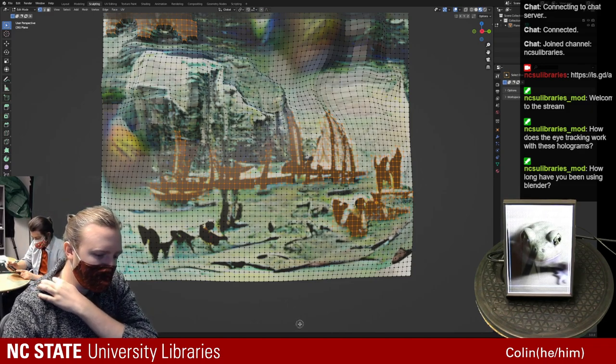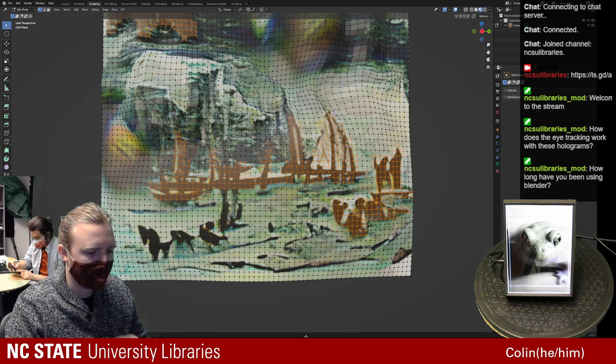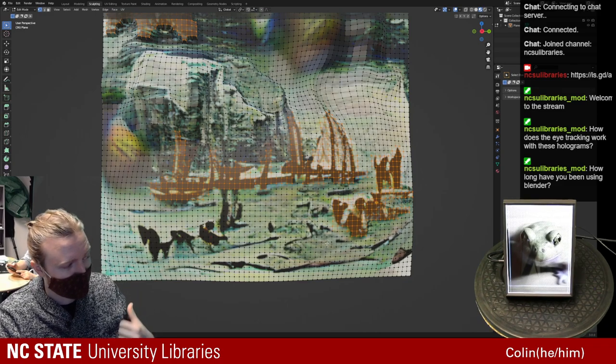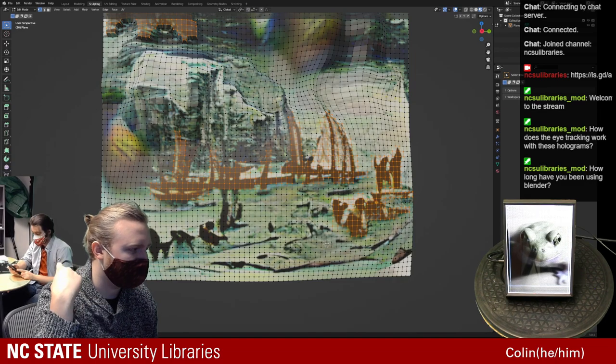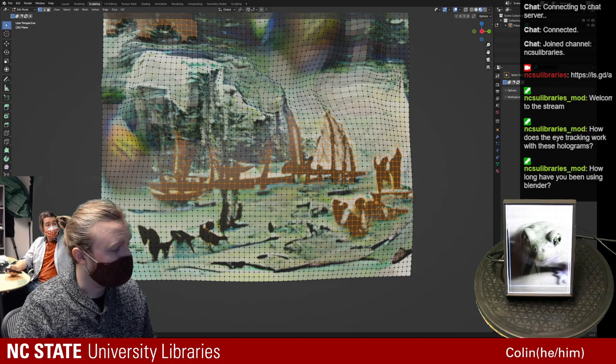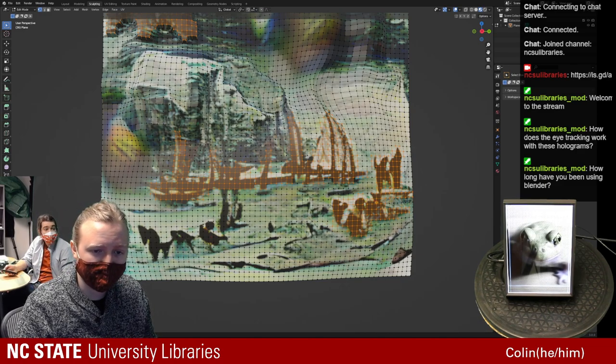I was in the club, and then one of the club officers at the time posted that Colin was looking for a 3D modeler for his VR plants research team. And so I signed up for that. I got the job, and I've been working with him pretty much ever since. After my time on the research grant ran out, I've been working in the NCSU VR studio at the DHL library.